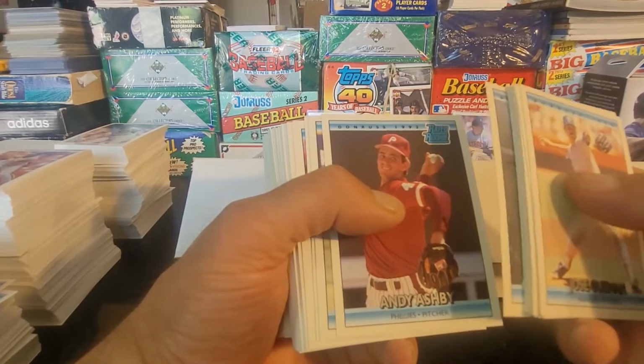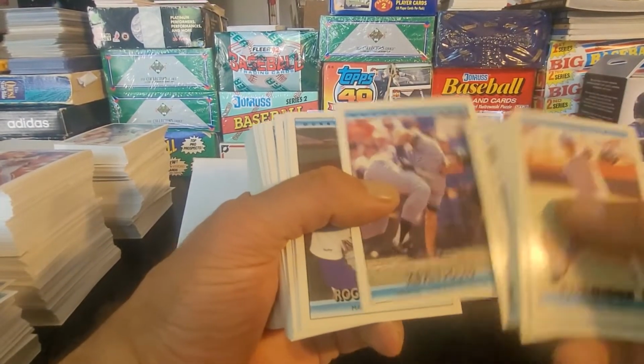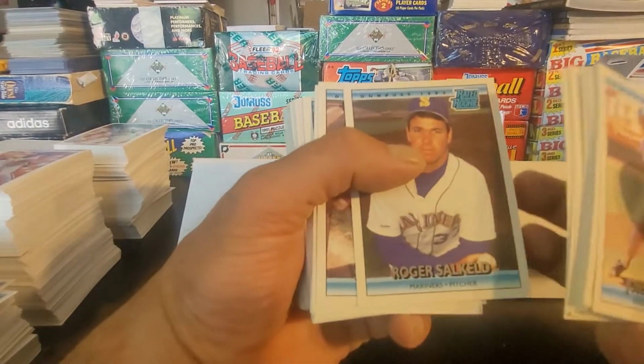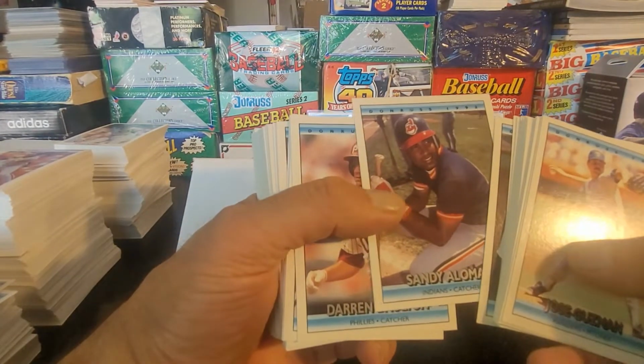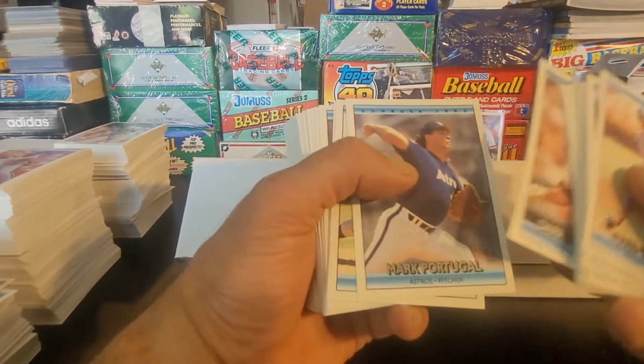Nope. Andy Ashby, nope. Kevin Moss, there we go again. I'll throw him up there. Roger Salkfield. Sandy Alomar, nice. That's a nice early card of his also. Not rookie, but pretty early on in his career.